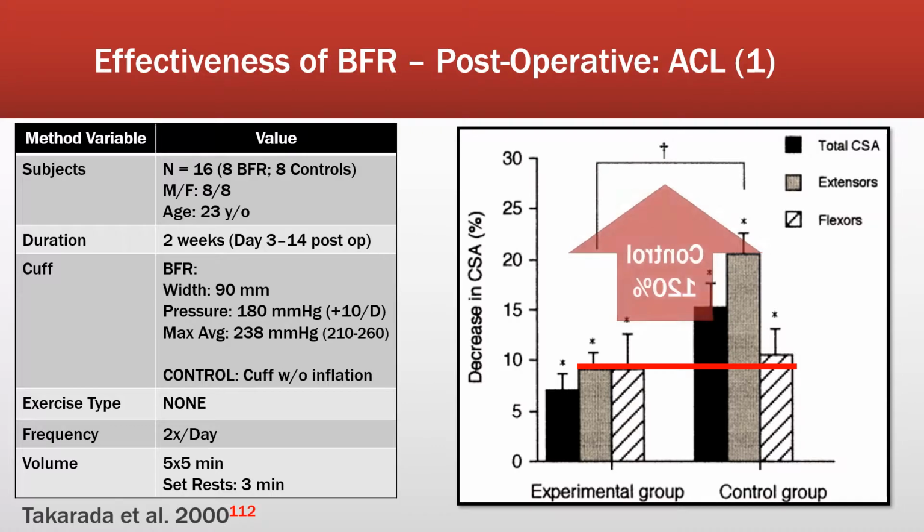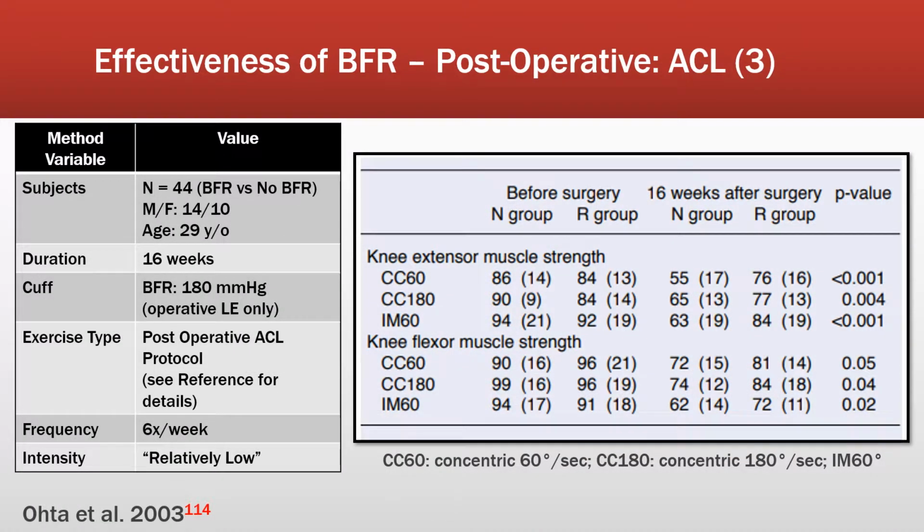And so the difference between these groups is significant, right? The control group had 120% more atrophy percentage-wise of the extensors relative to the experimental group, or the BFR group without exercise, meaning that there's actually a physiological change from cutting off the blood flow without exercise, which is significant.